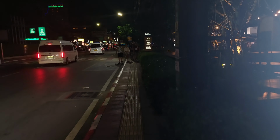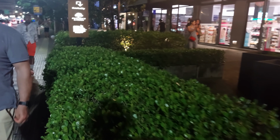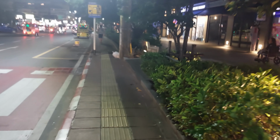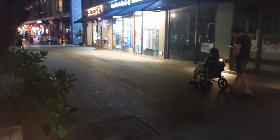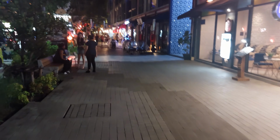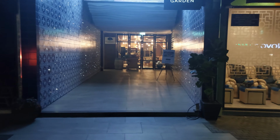So we're going to continue our walk now along this main road here, and it will lead to my hotel. On the corner we've got a bar and restaurant along this side. They'll be having a live band later. You've got the Hotel Indigo down here too. If you need any toiletries or anything like that, you've got Watsons along this side. You've got a pharmacy along this side as well. There's a spa there on the right hand side. You've got the Butcher's Garden here too, which is just inside of there.